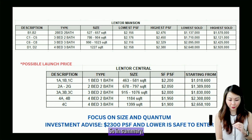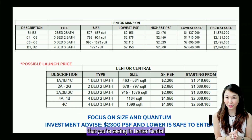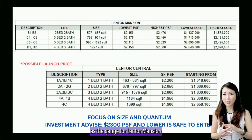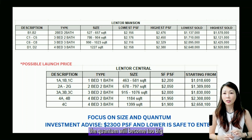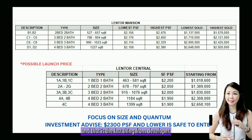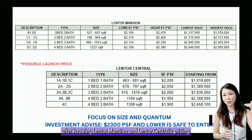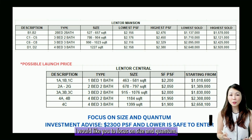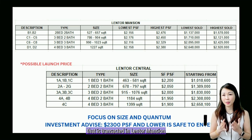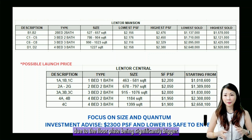So in summary, I want you to focus on the size that you are seeing in Lentor Central and also on the quantum. Because if we use the per square feet of Lentor Mansion and apply it to Lentor Central, the quantum will become too big for people to feel safe buying, and that is the last thing the developer wants. And in terms of investment advice, after knowing Lentor Mansion and Lentor Central's pricing, I would like you to focus on size and quantum, because we cannot generalize the per square feet that is transacted in Lentor Mansion and apply it to Lentor Central, due to the floor plate being significantly bigger.